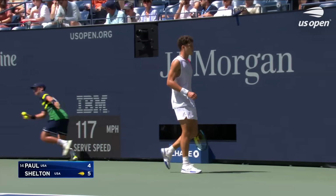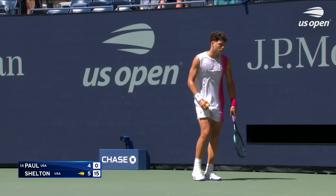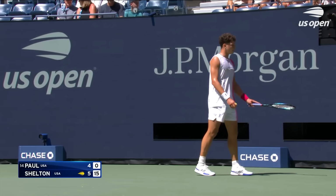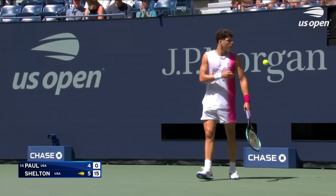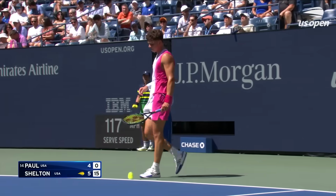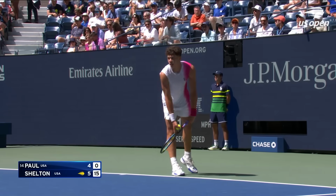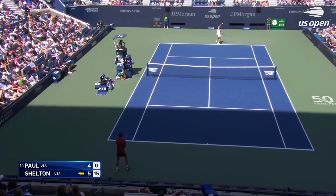So I think for Shelton fans, and I think there's a lot of them, and more as people see him play tennis, he's an electric individual, a fun player to watch on the court. All these shot-making skills that he possesses, pretty unique. Plus, now we're seeing some consistency in the latter half of this set. That's dangerous.